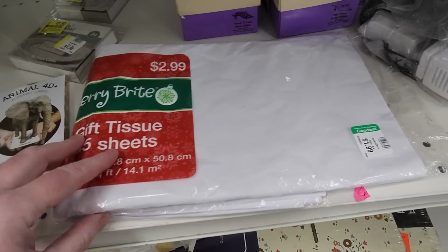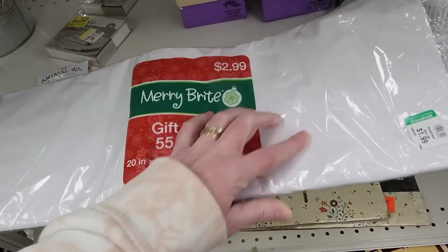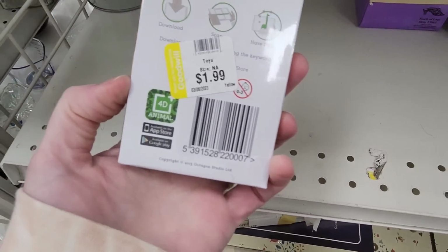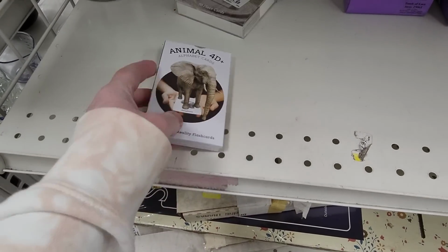I decided to take this pack of white tissue paper because I use it in my packing, and it's just a little bit more than the $1.25 that you get at the Dollar Tree, and you get more tissue. I thought these cards were interesting. I was trying to figure out what they were.